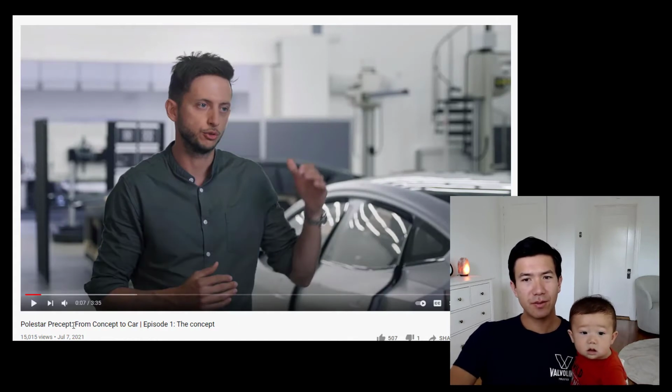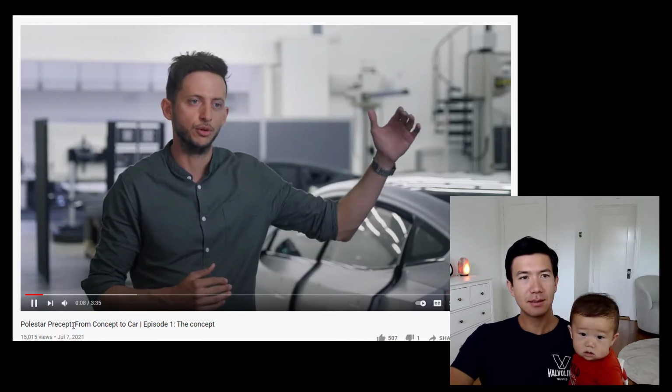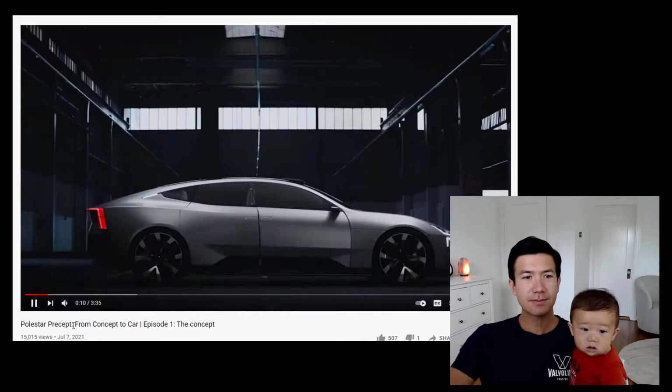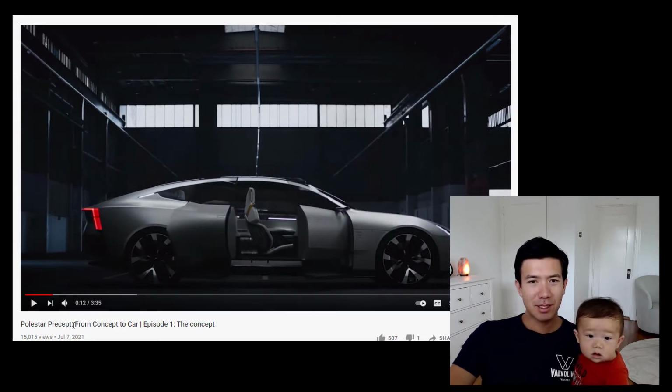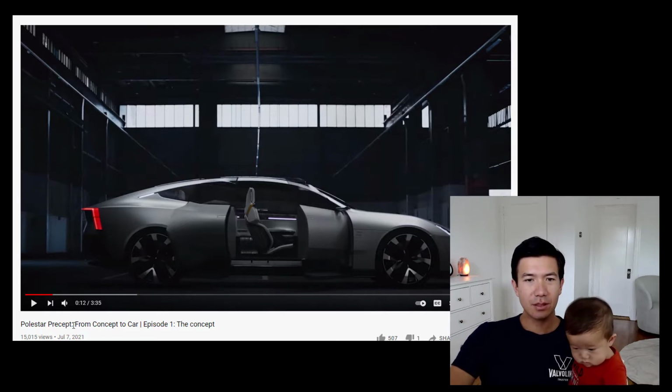Looks pretty cool so far. It definitely is following in the Polestar 1, but also more modern, shooting for the moon. Not sure I like the suicide doors. I think it's going to be more confusing than it is helpful.